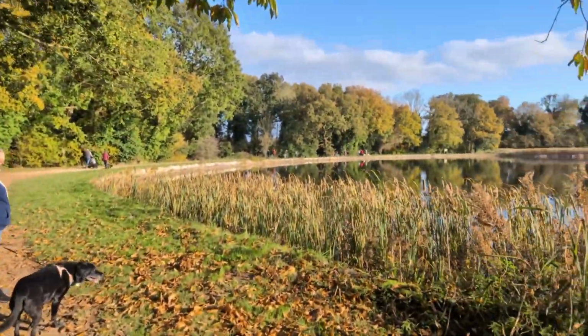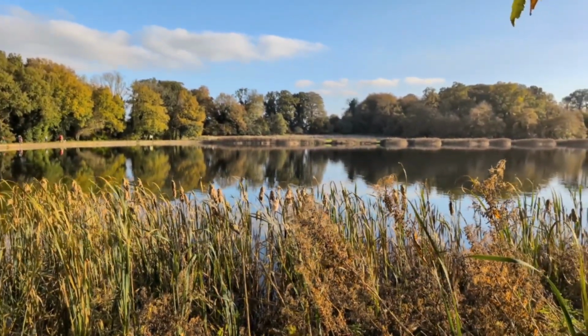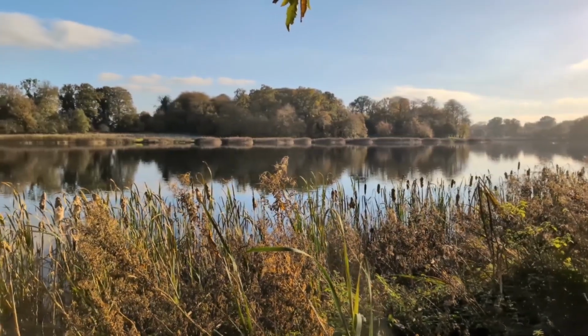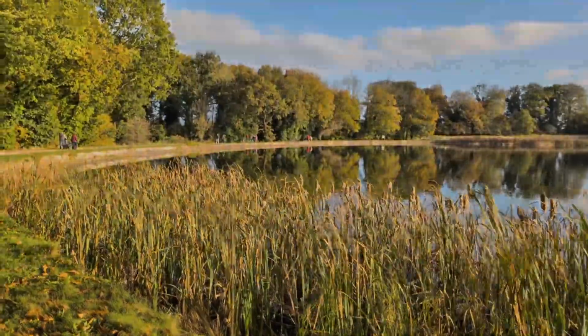As you can see, top of the lake again. Really nice and still today, not much wind. So that sun's really quite pleasant. We'll see a few people cycling around here. It's a cycle run.